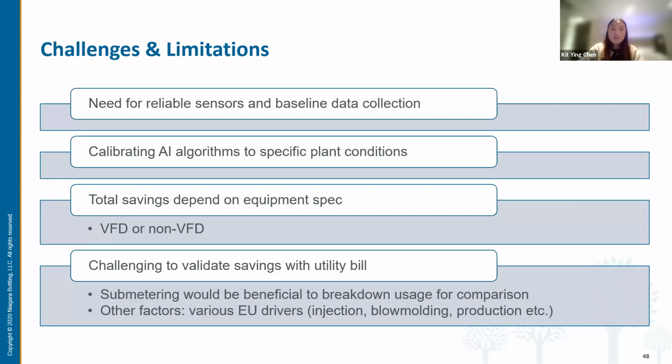With this, there are a couple of hurdles that we faced. Like I said, in the baseline data collection, we do need reliable sensors and loggers in order to feed the data. These are the steps you have to go through in terms of getting your raw historical data. And with that, you would have to calibrate the algorithms to the specific plant's conditions. In our case, every single plant operates differently in terms of recipes, so we have different bottles, different sizes, and thickness on the bottle. The AI model would have to detect that using your historical data.